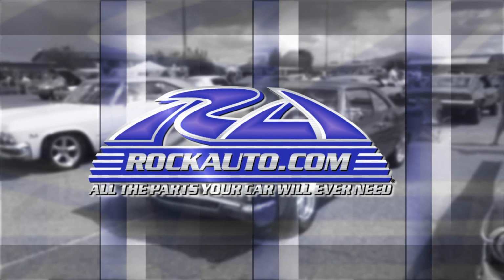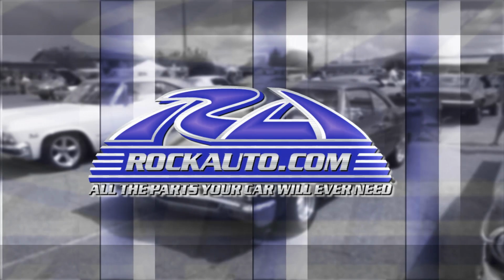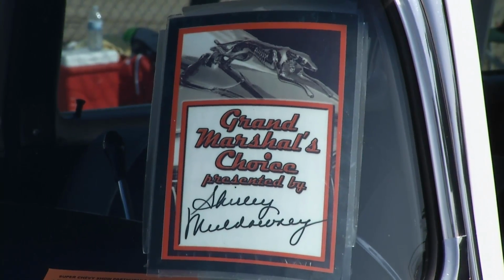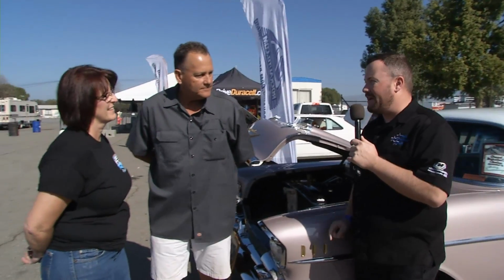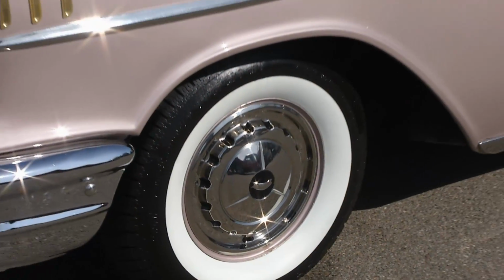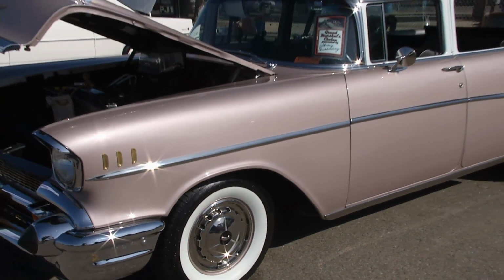Time now for this week's Rock Auto Restored Award. Some cars lead a charmed life, and this award winner is one of them. From famous passengers and the side of the car to a great and long-lasting relationship with the same family. Tim Miller, tell us the story of this beautiful 1957 Chevy Bel Air Wagon.